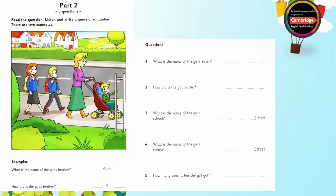What's the name of your school? It's homeschool. How do you spell home? You spell it H-O-M-E. I know your school. It's very nice. Yes, it's a new school.